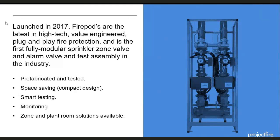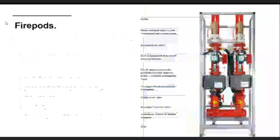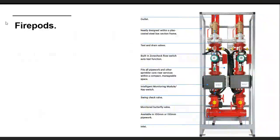If you wanted to drain the zone, then that equipment is there when you need it. So there's a different picture there showing the different components. Our Zone Check Firepods are going to have our Zone Checks built in. Obviously, we are the manufacturers of Zone Check, and they can come as standard. They come as our addressable equipment, but they can be made with key switches as well.